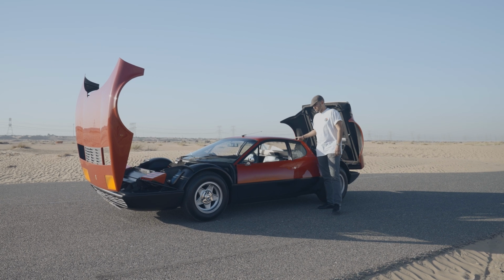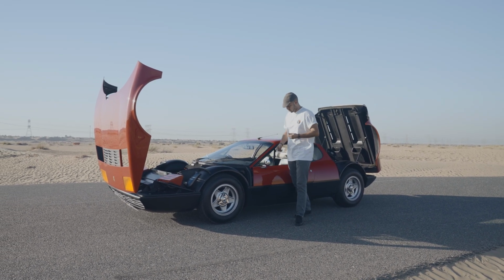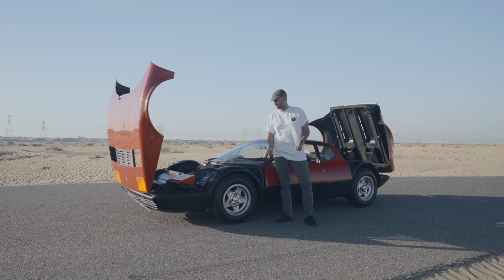I love old cars. I'm a bit stuck in the past, but I do enjoy them. I enjoy the tactile feeling. I enjoy getting dirty from them as well.